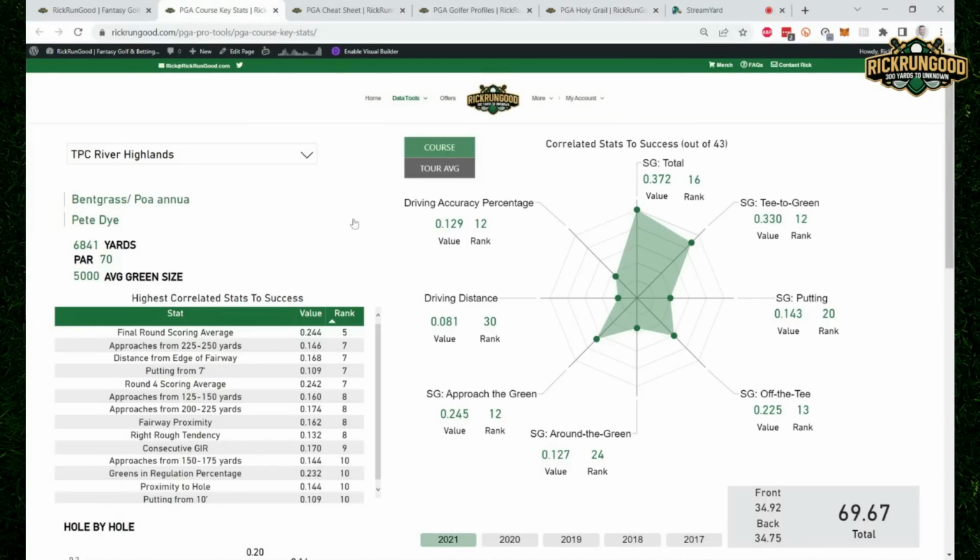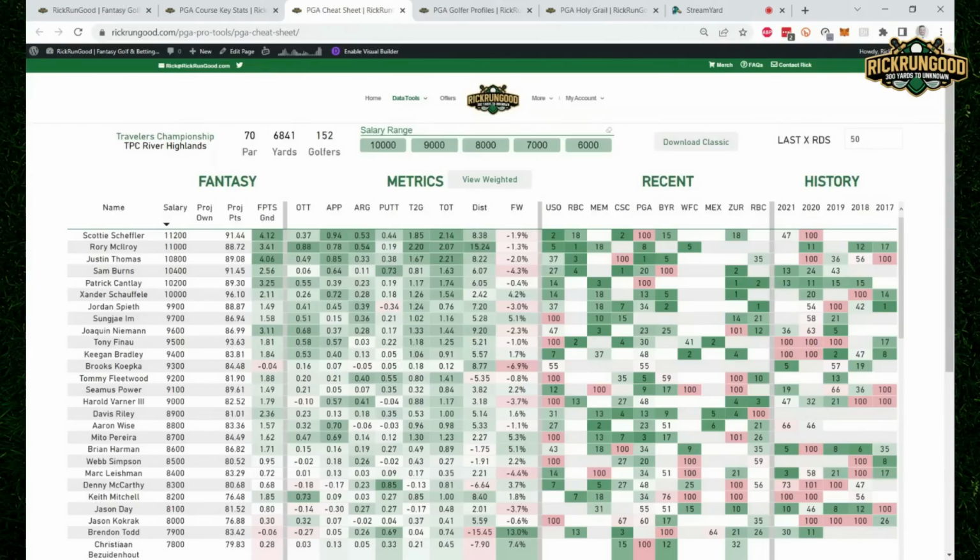And with that, I think we should take a look at the cheat sheet. 6 golfers over $10,000 led by Scottie Scheffler, $11,200. Rory McIlroy in the field. He's $11,000 flat. Justin Thomas is 10.8. Sam Burns 10.4. Patrick Cantlay 10.2. Xander Schauffele $10,000.